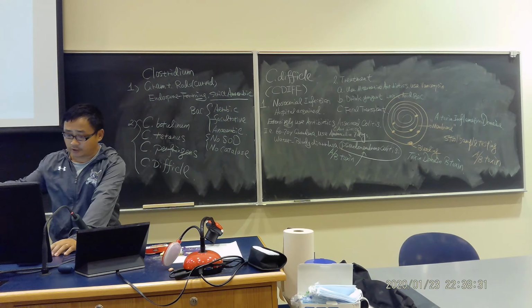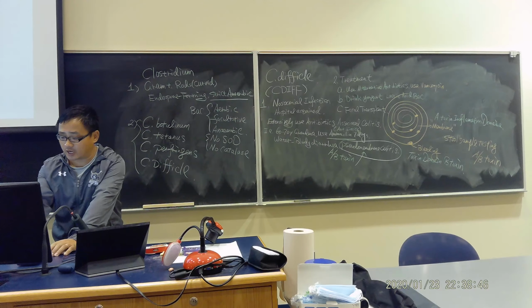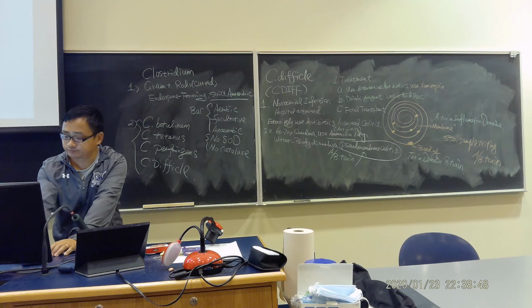And you can see right here, this is a typical picture of pseudomembranous colitis. And then you have to put the normal bacteria back, and maybe use other antibiotics. The common antibiotics are amoxicillin, ampicillin, clindamycin. Okay.